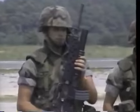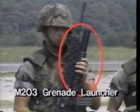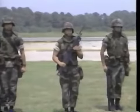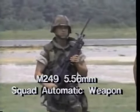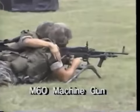The M16 rifle can also be fitted with a 40mm M203 grenade launcher. Fire support for the rifle squad and platoon is provided by the M249 5.56mm machine gun and the heavier M60 7.62mm machine gun.